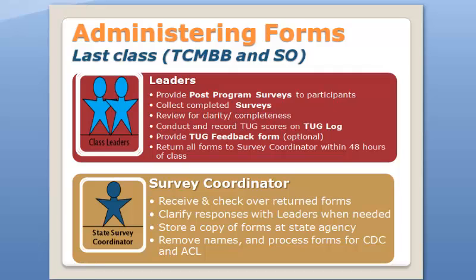Administering forms at the last class. This is for the Tai Chi Movement for Better Balance, as well as for Stepping On. Since Stepping On only has 7 classes, it's easier to collect all the forms at one time. So here the leaders would provide the post-program surveys to participants, collect the completed surveys, review them for clarity, completeness, conduct and record the TUG scores, provide the TUG feedback forms to the participants. The leaders would return all the forms, including the attendance form, to the survey coordinator within 48 hours of the last class. The survey coordinator again will receive and check over the returned forms, clarify the responses, store the forms securely, and then remove names before processing the forms for the two databases.